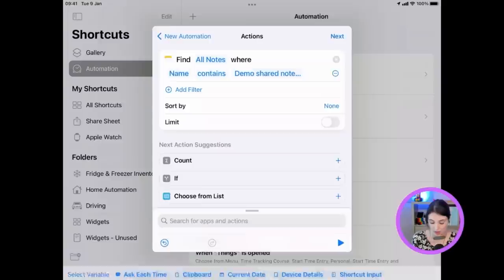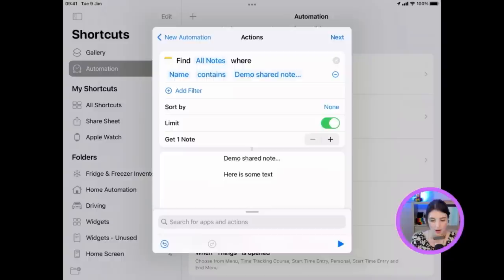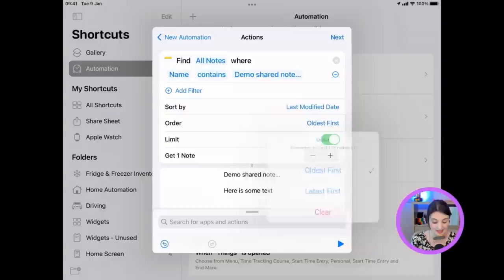Now if I run this, it will quickly go ahead and look for it. It's showing me just a plain text version, but this is fine. One thing I would recommend, in case you've got multiple, is to set a limit to one, just in case something extra exists, like you've duplicated it by accident. You can also sort by, and this is one I definitely recommend, last modified date with the latest first, just in case you duplicate it and then edit the new one.